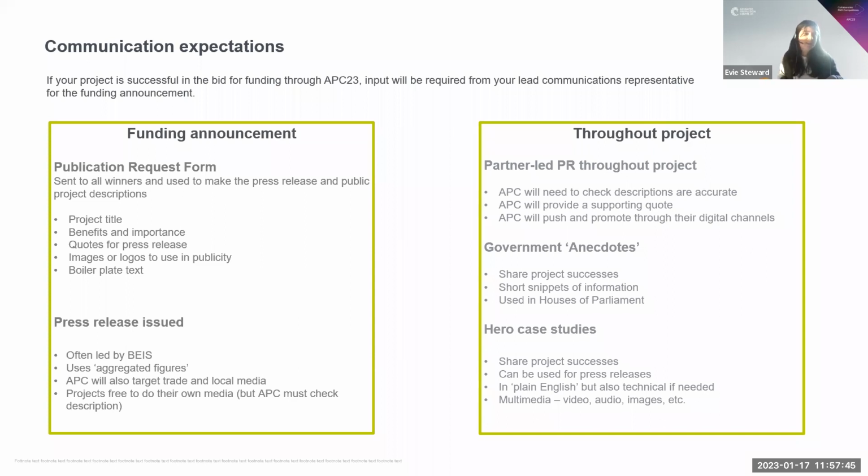So in terms of the funding announcement, one of the key documents we'll be asking you to fill out is the publication request form. So we send this to all of our winners and it helps with project descriptions and copywriting, really. So this includes the project title, the benefits and importance of the project, quotes for press release, images or logos to use in publicity, and the boilerplate text.